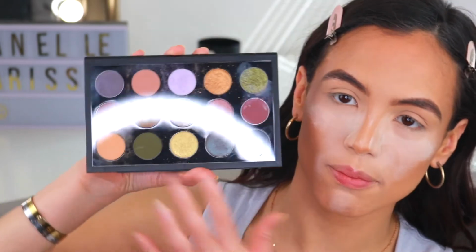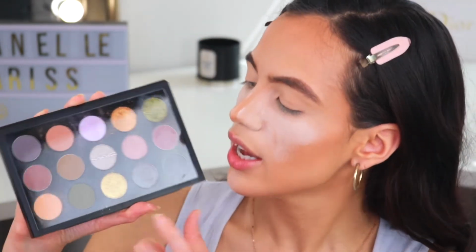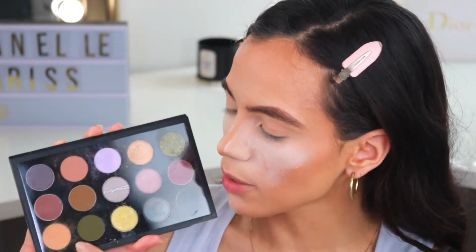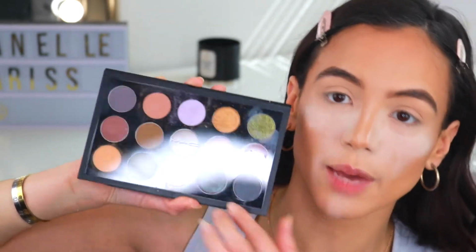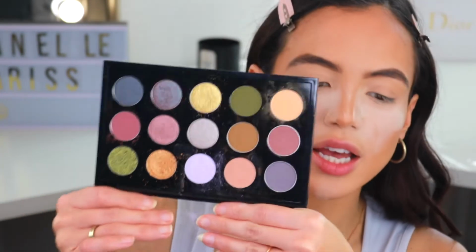So random pause, but I'm gonna be playing with my MAC shadows today. I just made a x15 palette because MAC just reformulated a bunch of the single shadows and they came out with a bunch of new colors. So I made a palette and I'm obsessed. The formula is great, the pigmentation is amazing.